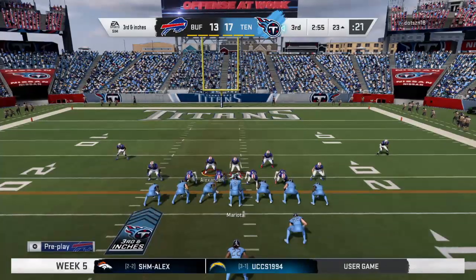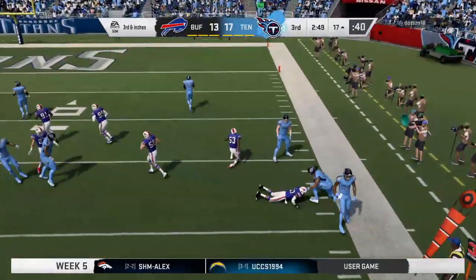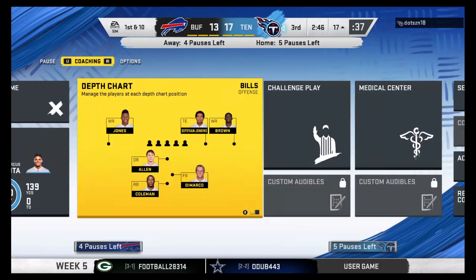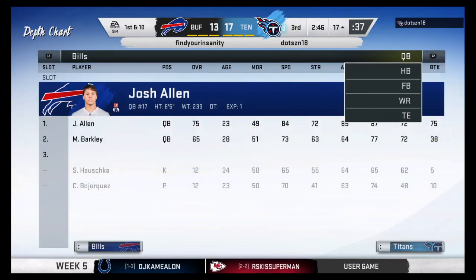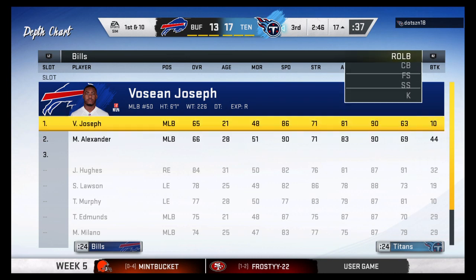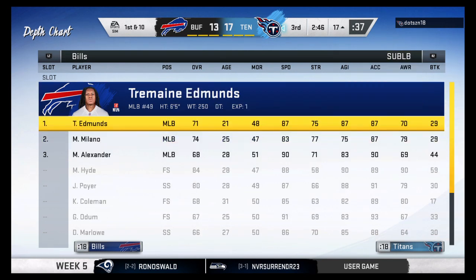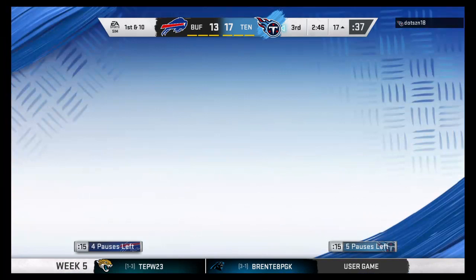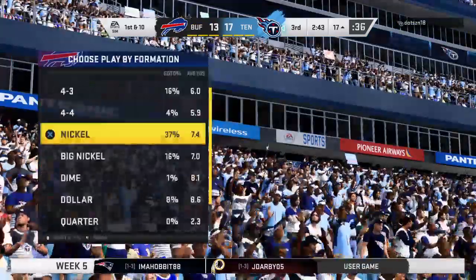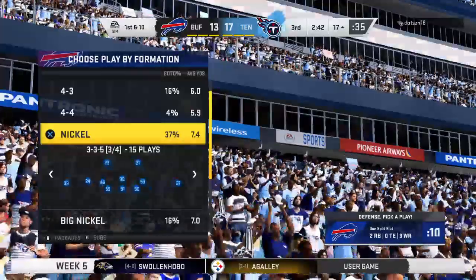Let's go one more. On 3rd down, Henry. And he's going to have a first down here as he gets this one to the 17-yard line. A gain of 6. That's good for a Titans first down. 1st and 10 at the 17-yard line.